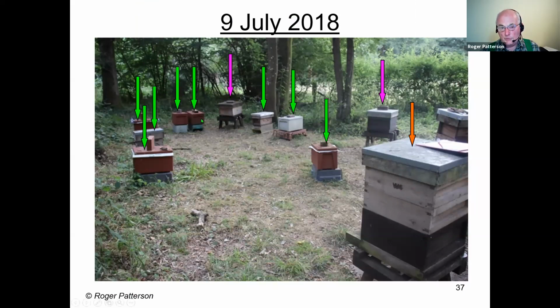Now you'll see there's 2 in the back there. I think 2 slides ago I showed you this colony over there. It had obviously just been moved, and in its place we've put 2 nucs. So that's what we do.